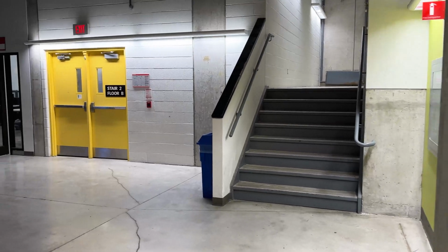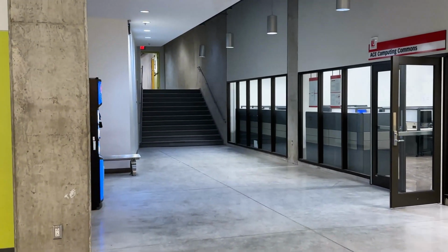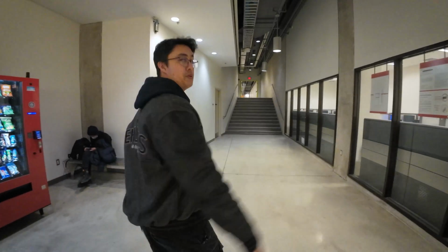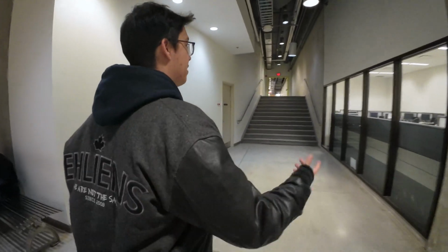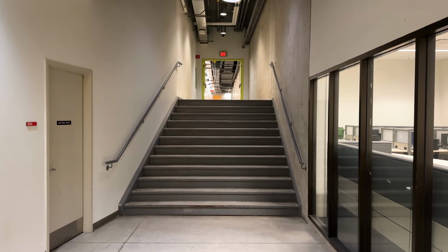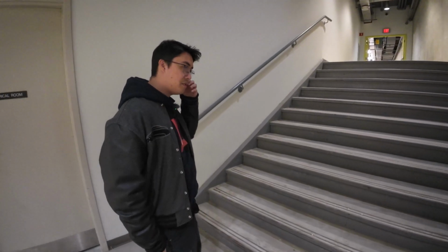Let's go to the moment we've all been waiting for, the final spot. We call this one York 12, and it's literally right there. If you come in, you're in the Accolade East building, it's right at the Ace Computing Commons, so you have this little computer library that you can come and work in if you're a student. Look how tall this 12 stair is. Holy shit, dude. I haven't been here in so long. I think the last time I was here was 2011.